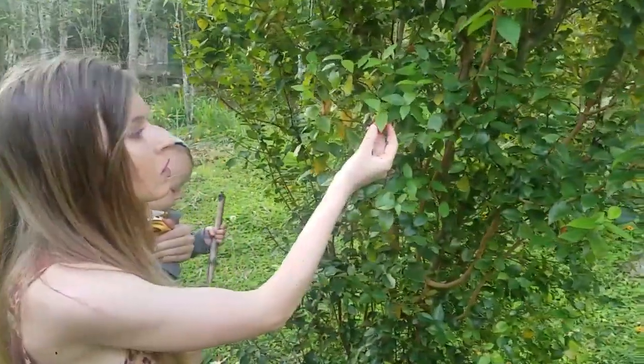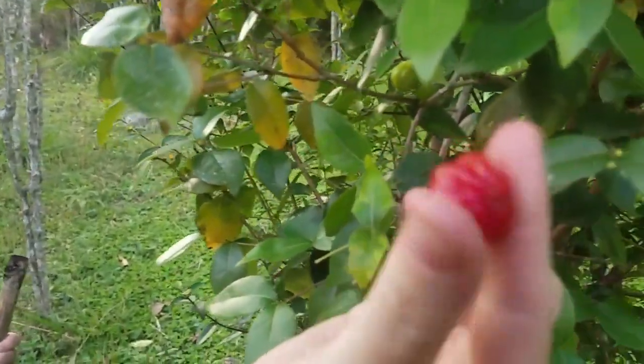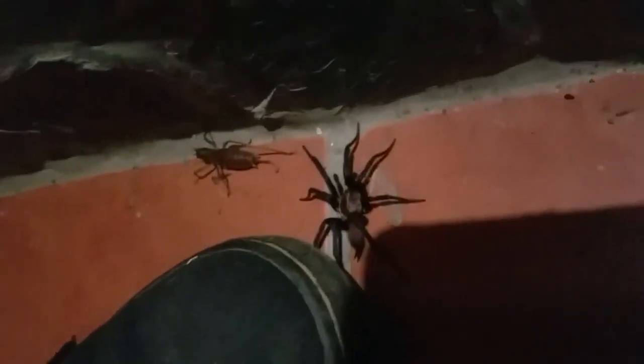What are these called again, Enrico? Suriname cherries. This is an extremely venomous spider that is probably going to try to kill that cricket any second now.